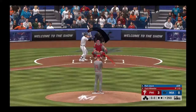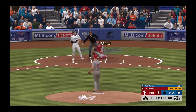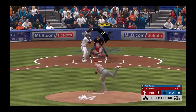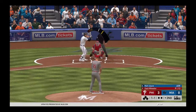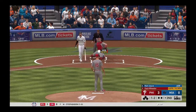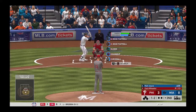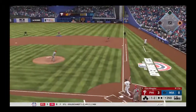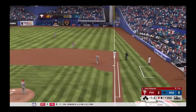Here's Matt Joyce now. It's been a great series for him at the plate. 5 for 8 so far. High and away on the first pitch fastball there. It's ball 1. Love the early lead, but this game is far from over. Got to stay on top of what you're trying to do out there and execute pitches. Now the 1-1 pitch. It's a swinging strike on the fastball. 1-2. Grounded to the right. And there's one down now.